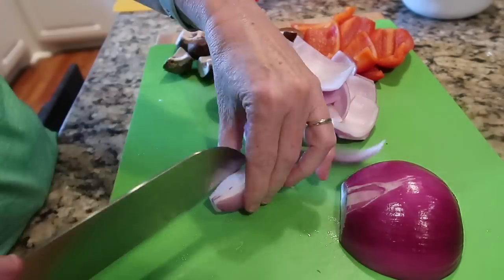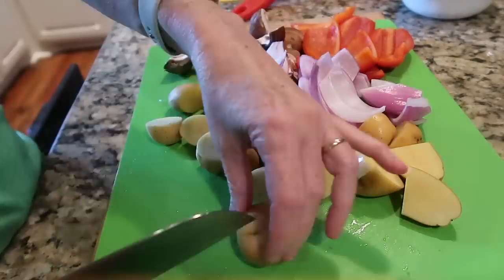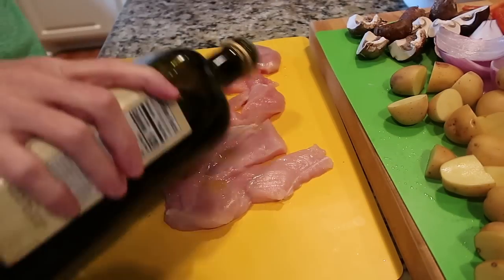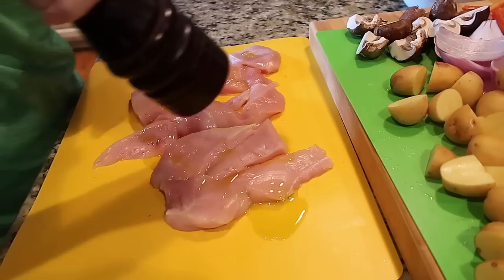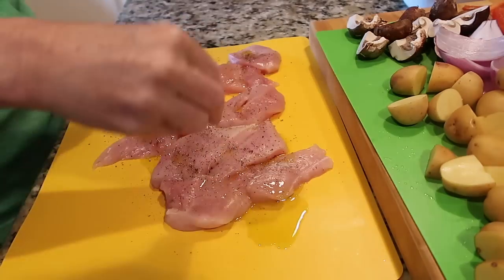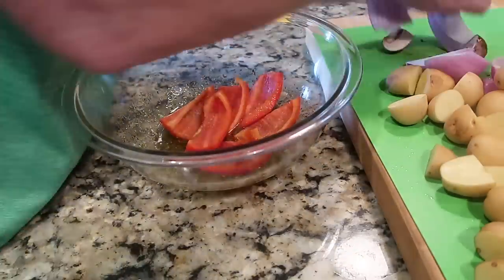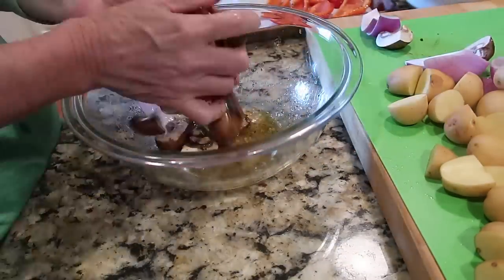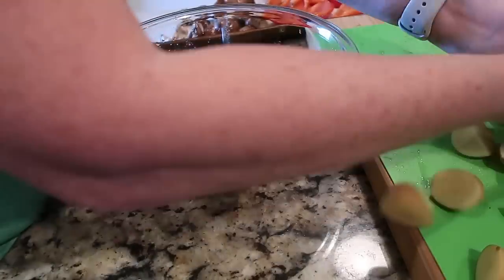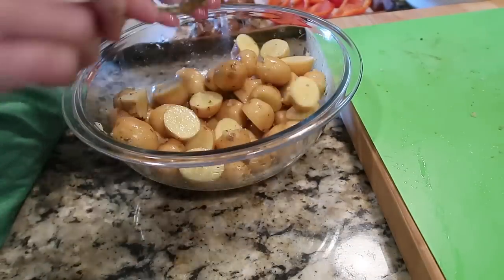I was worried about the potatoes taking longer to cook, so I did go ahead and cut most of those as well. I butterflied 2 chicken breasts and cut them into some smaller pieces, hoping they would cook quicker. I marinated them in some extra virgin olive oil, some salt and pepper, and some oregano, the same flavors that are in the marinade for the vegetables, which I proceeded to slowly toss in the big bowl and try to get everything coated.